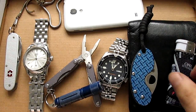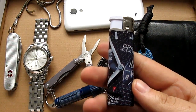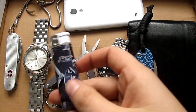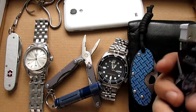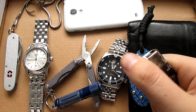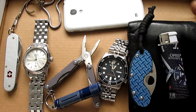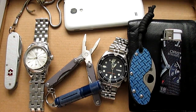Next to it, on my wallet, I have this little lighter. It's an Oris lighter. My girlfriend got it for me to match my Oris watch, so it's very cool. Just a cheapo lighter, but it has nice pictures. And I want to have this in my pocket in general during the winter time.